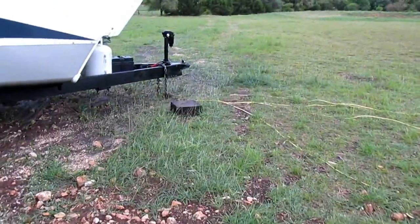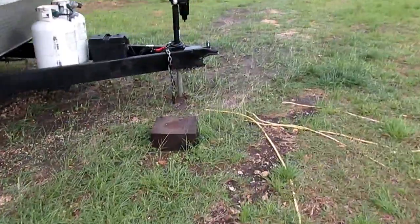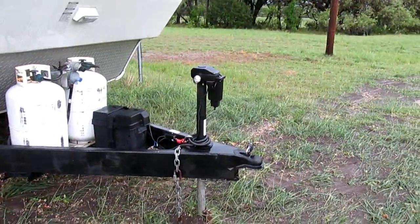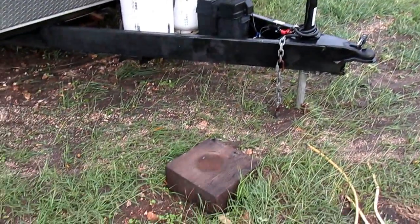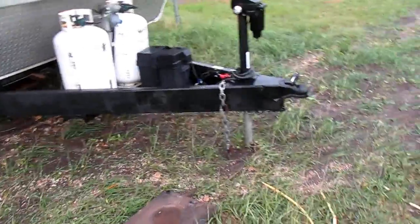Wow. The kitties were inside freaking out. When we fell off of our, see that block of wood? That's where that tongue of the trailer was. So that's a pretty darn strong wind.